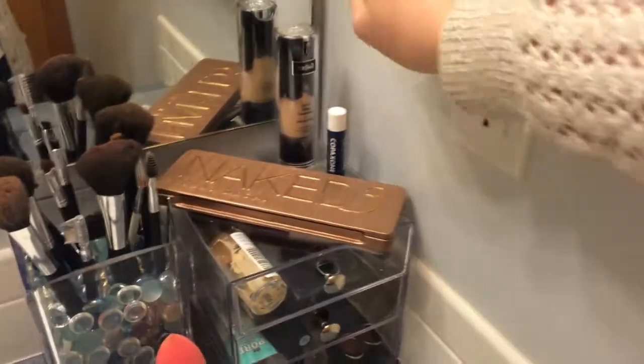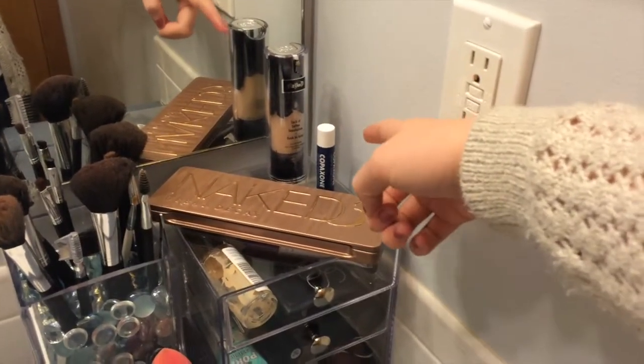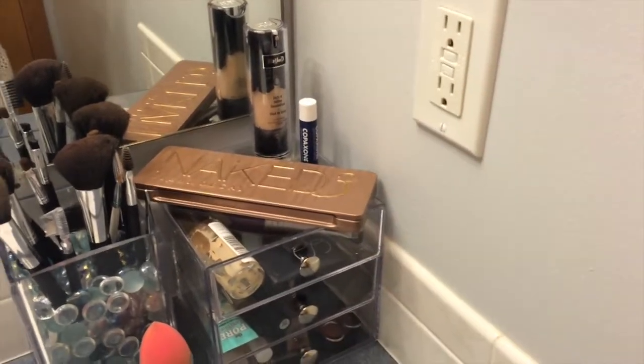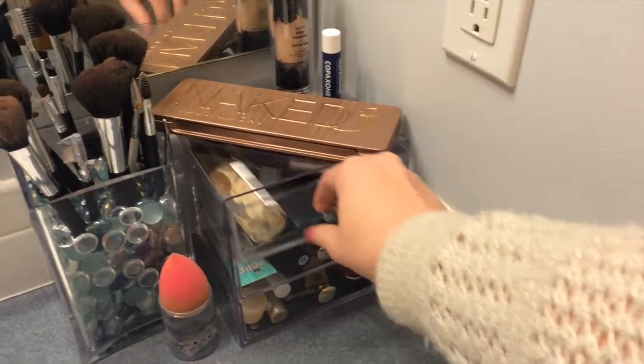Moving on, I have my just everyday chapstick right there. It's called Compaxin. I don't know, my mom buys it. And then I have my Naked 3 palette right here, which I love to absolute bits. Now, just moving on to the first drawer.